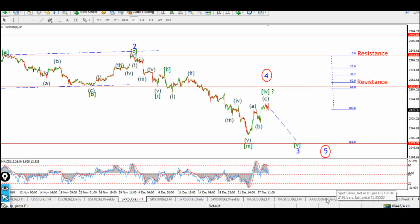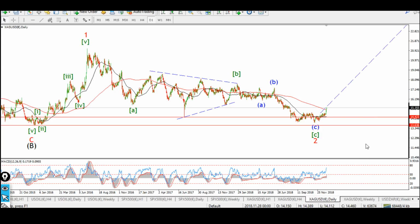So let's go to silver. I had been tentatively bullish on silver over the last month or so, and it seems to have finally broken our way this week. So the moves off the most recent low were not the most inspiring, to say the least.